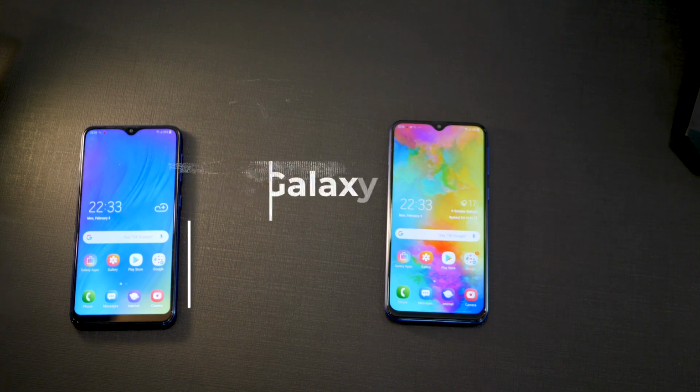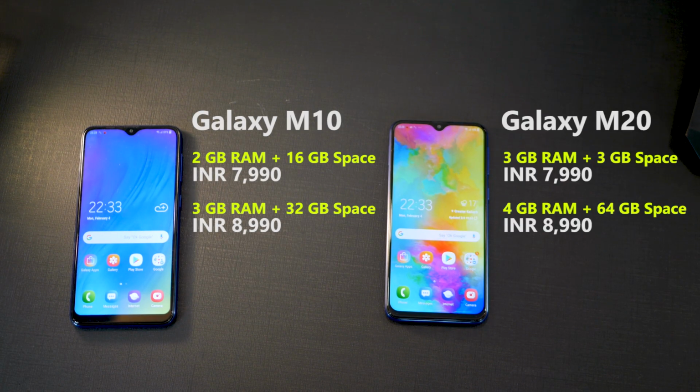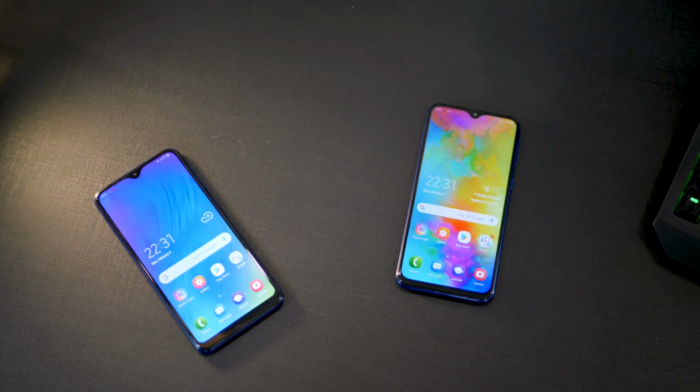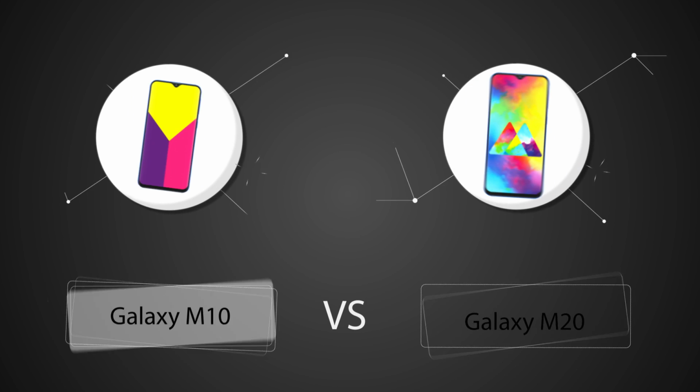So here's the issue. There are two phones in 4 variants and they're really similar. The prices are so close and the specifications are not too far apart either. So you don't know whether to save a few extra thousands and get the M10 or just get the top variant of the M20. Let's have a close look at the specs.